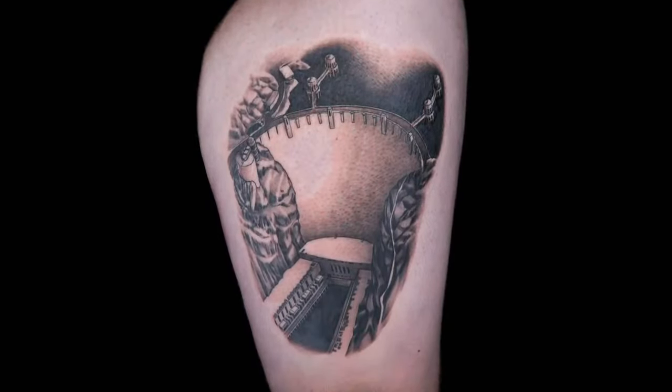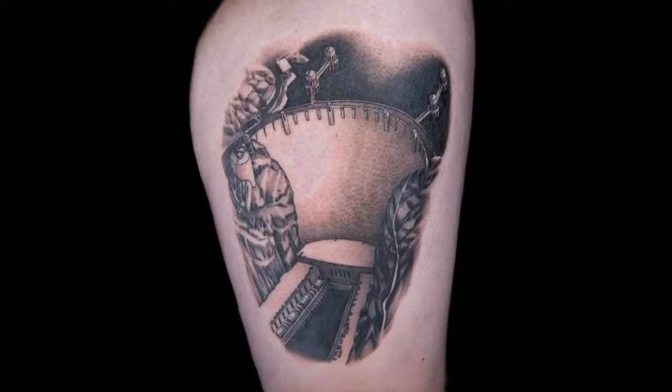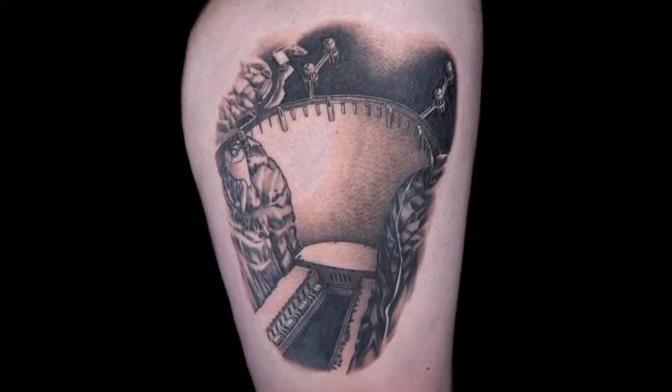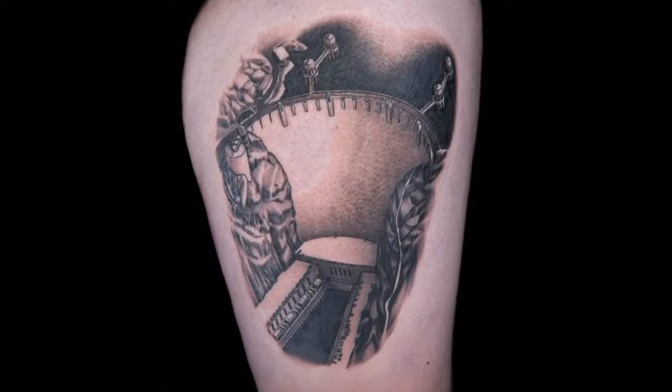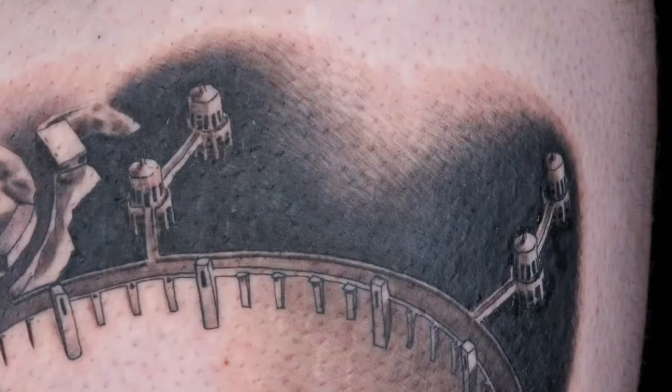The problem is it's such an immense structure that anywhere there is detail is going to be so tiny when you show the whole thing. I realized that when I got down to doing it. Did you ever consider not putting the top on and just working up to the rim of the dam? But it does have those towers, and I didn't want to omit something that makes it what it is.